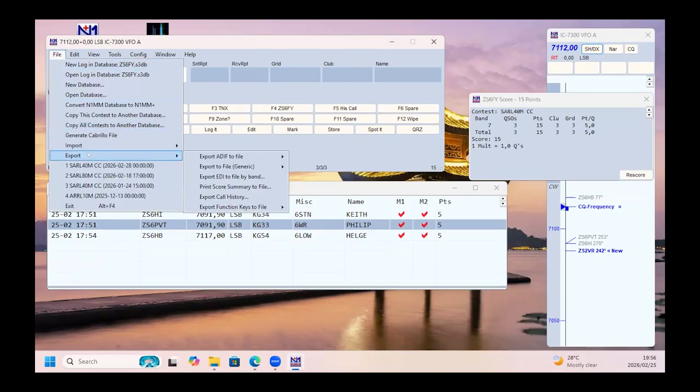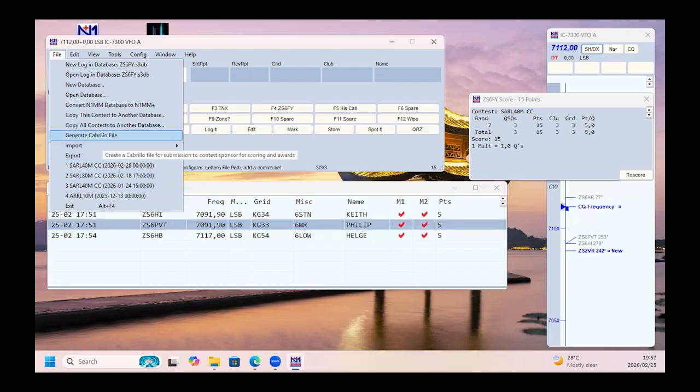You will go to File. You will say Export. And now you've got a couple of options. The first option you have is you can generate a Cabrillo file, which is normally the format that is required by ARRL 10 meters, CQ Worldwide, CQWPX. Those guys prefer Cabrillo files. You can just click on Cabrillo file and it will automatically generate it for you. You don't have to go into any text editors or anything else.